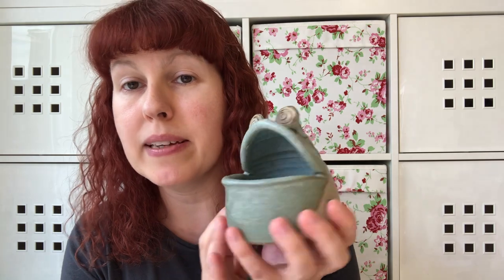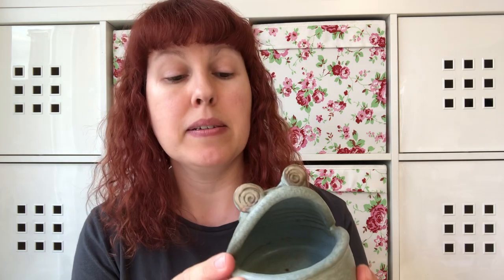Having researched it, it looks identical to a Richard Cheshire salt frog. It's identical in almost every way, except for the fact it doesn't have his signature on it. So I can only assume that this is not Richard Cheshire. I did reach out on Instagram and ask if anybody had any idea whether it was Richard Cheshire or whether it was just a good copy. And from the responses that I got, I can basically ascertain this is a copy. It's a very good copy, but it's a copy all the same. But because it's so lovely, I think that this could sell for about £30.